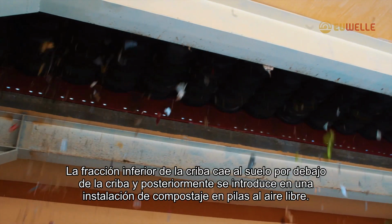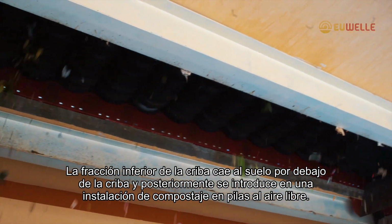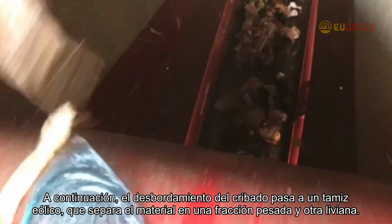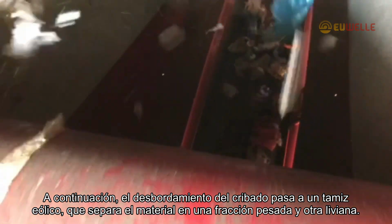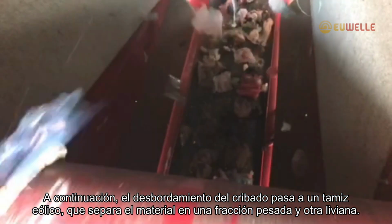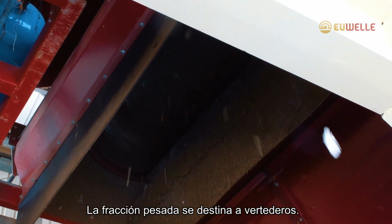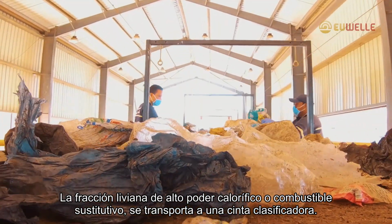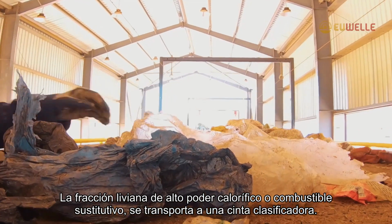The sieve undersize drops to the ground below the sieve and is later fed to an open-air windrow composting facility. The sieve overflow then passes onto a wind sifter, which separates the material into a heavy and a light fraction. The heavy fraction is intended for landfill. The light, high calorific value fraction, or substitute fuel, is transported to a sorting belt.